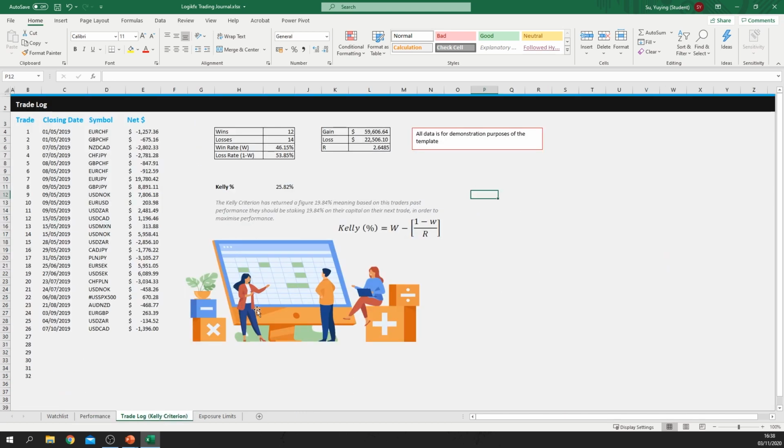We also have the trade log, which is basically the Kelly criterion here. And what the Kelly does is it returns a number, which is basically your optimal bet size. And what you should be doing here is tracking all your losing and winning trades along here. The Kelly criterion formula will basically work out how much you should be risking. And here it says, well, you have a 25% optimal bet. But that doesn't mean go and risk 25% of your account. It just means whatever you're risking now, you can probably start increasing that risk based on your performance.